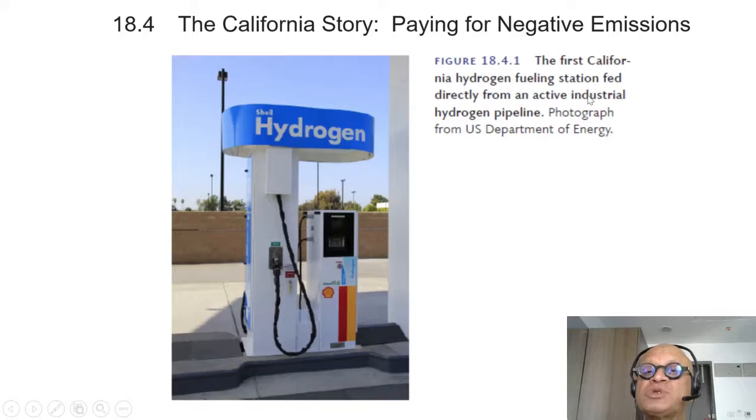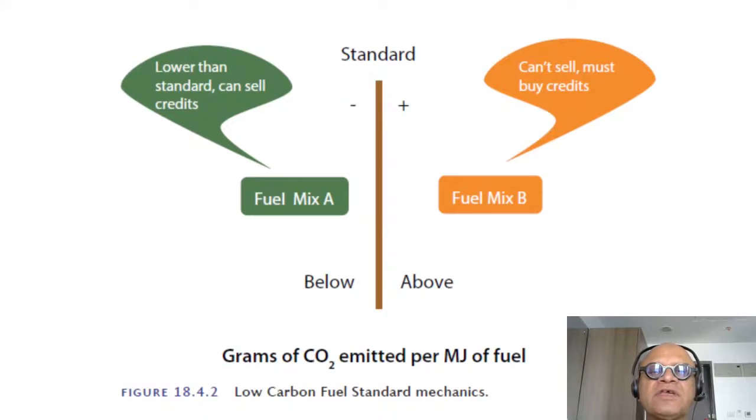This is the first California hydrogen fueling station fed directly from an active industrial hydrogen pipeline. Remember, we talked about making hydrogen a resource battery to deal with intermittency when we were looking at the energy pathways with fully renewable intermittent energy sources versus relying on 24/7 sources of production. So hydrogen pipelines were part of the solutions to deal with intermittency, and here you have fuel cells in vehicles and other needs for hydrogen pumps. You just drive by, fill it up just like you would fill up natural gas or gasoline, and go on.